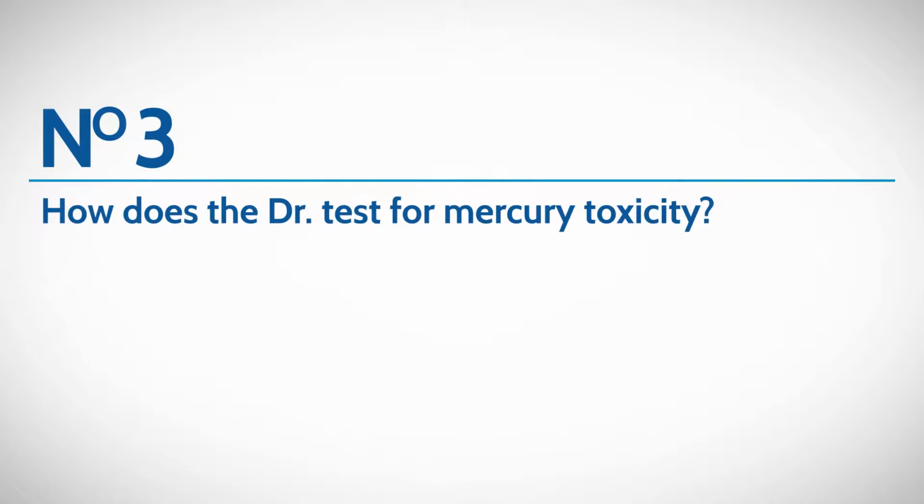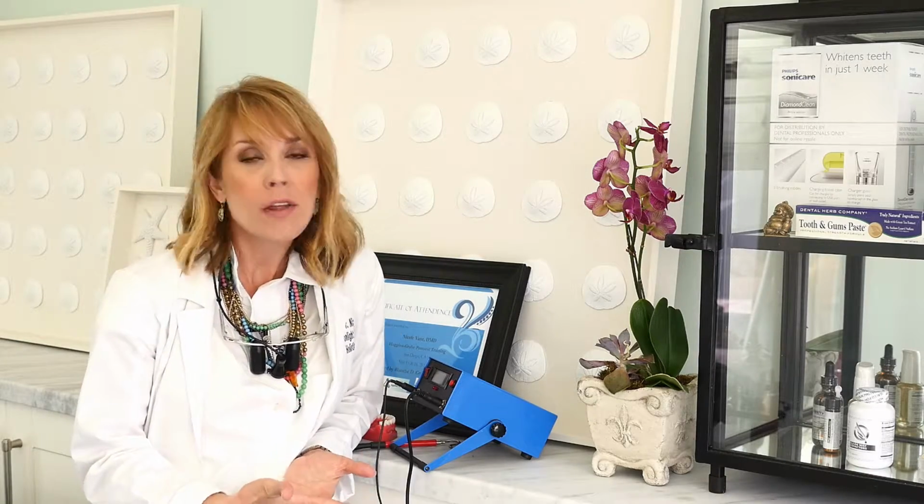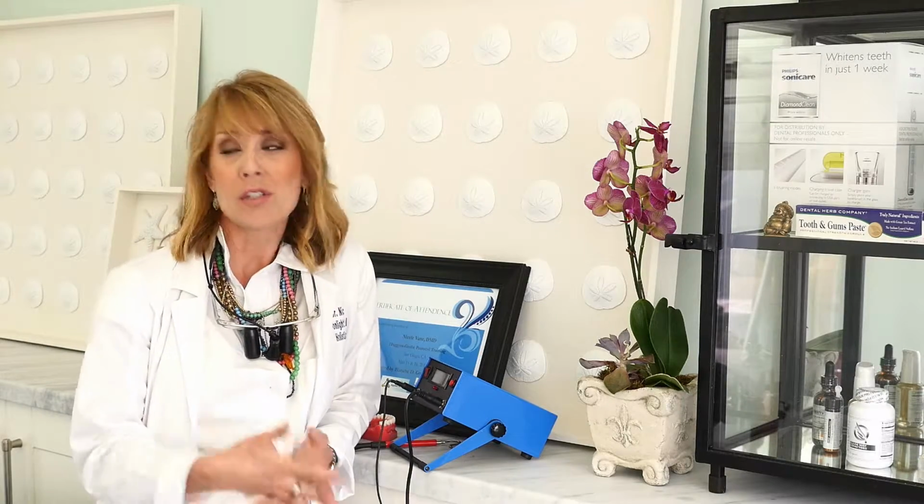The third thing you're going to want to ask your doctor before you have any mercury removal done is, how do they test for the mercury levels that are already in your system? I took the test myself. I've never had a mercury filling done, and I was shocked to learn that I was in the 95th percentile for toxicity just from having been around mercury daily in the office.